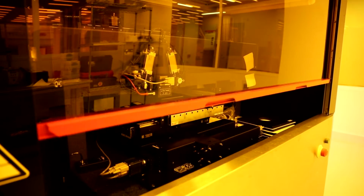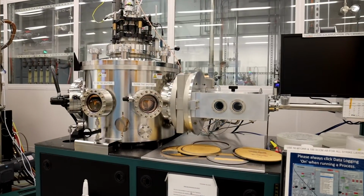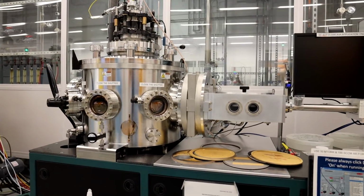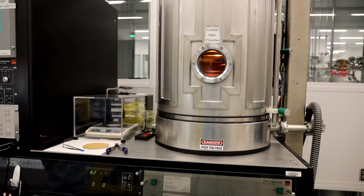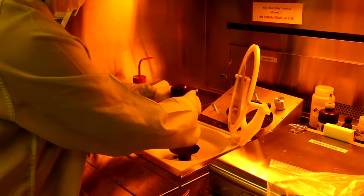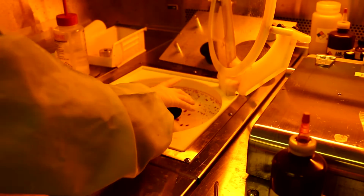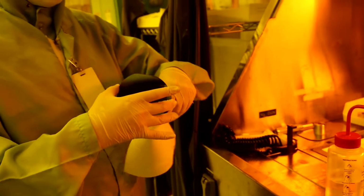This process involves three basic steps: thin film deposition, patterning, and etching. First, a very thin film of the material to be fabricated is deposited onto a substrate, such as a silicon wafer. Next, the wafer is patterned by first depositing a pattern transfer material, called a resist, onto the prepared substrate.